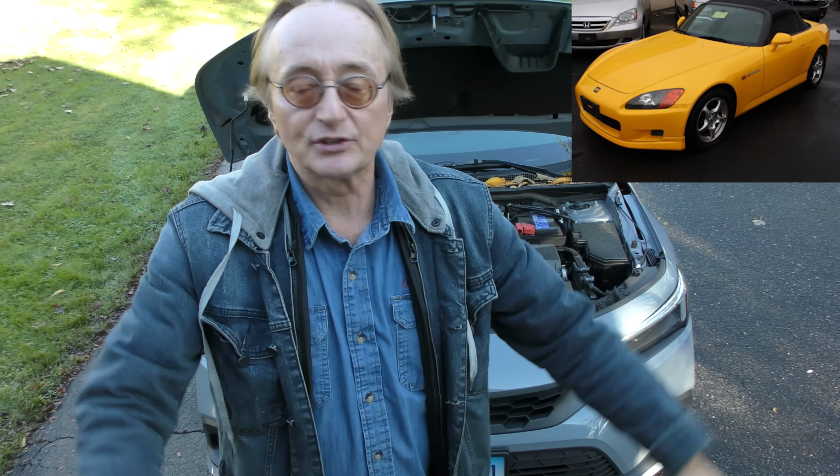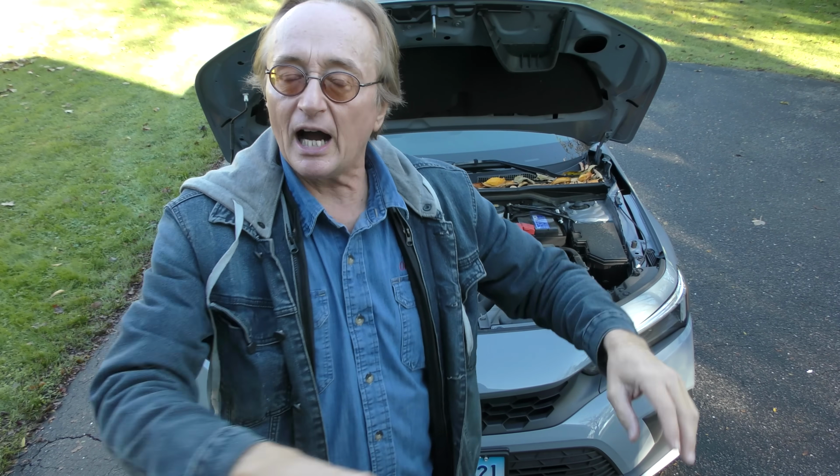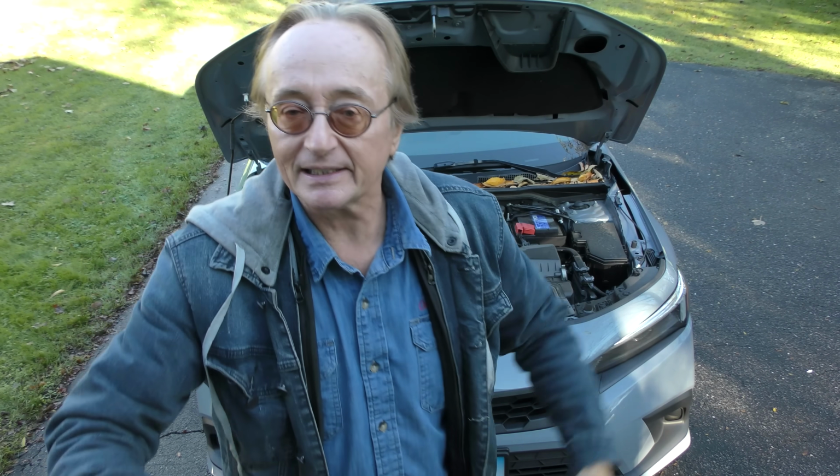Honda S2000s, those things were screaming cars. It's a very similar engine that's in them. They're fun to drive. They last. They get great gas mileage. And I like it because it's not cluttered. Look, there's a lot of room.